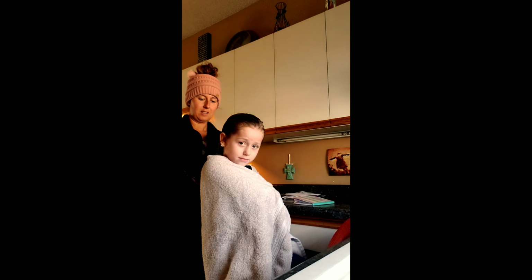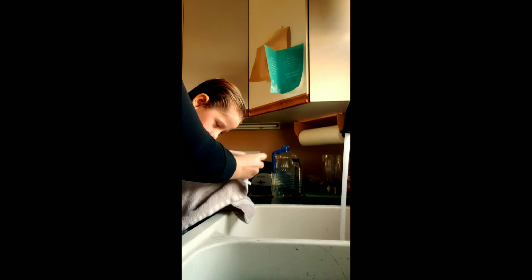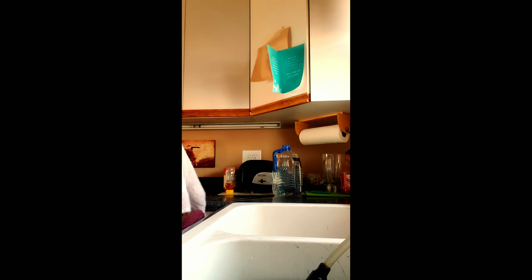Mommy, I love it. You're right now trying it on me. Okay, now what do we have to do? We have to dry it. No, we just rinse it out. Make it smoother. Okay, then we flip it over. We dry it out.